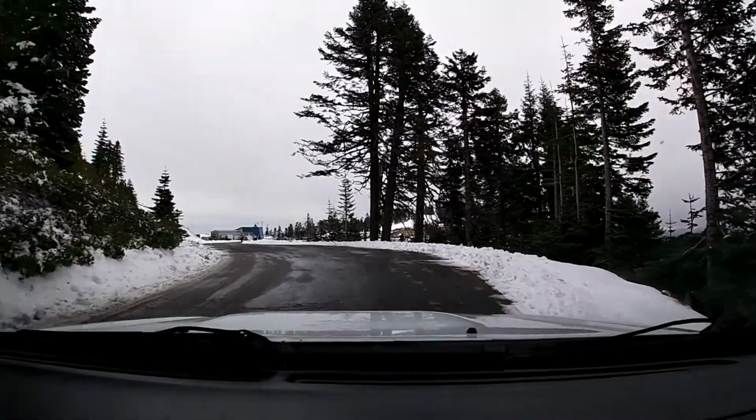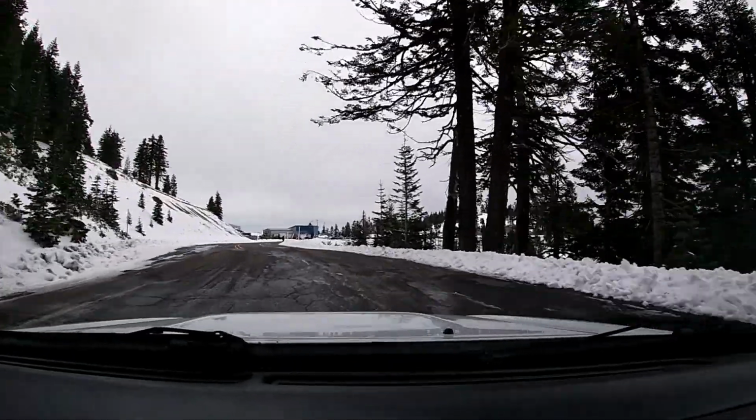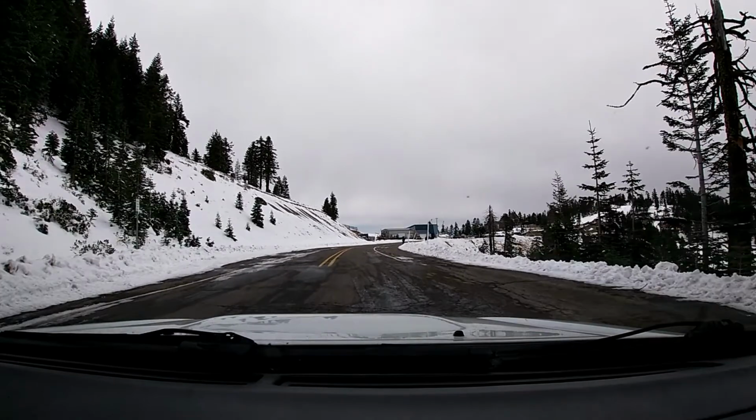We're up here at the Mt Ashland ski area, as you can hopefully see.